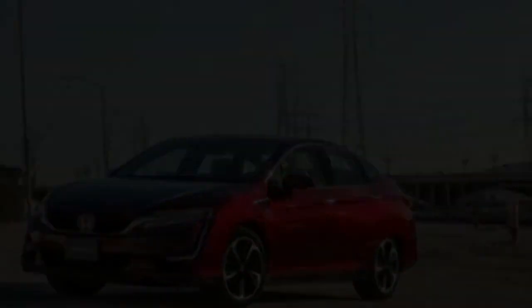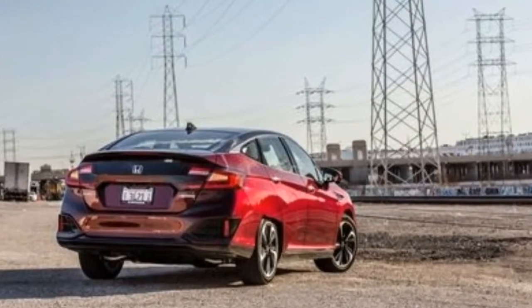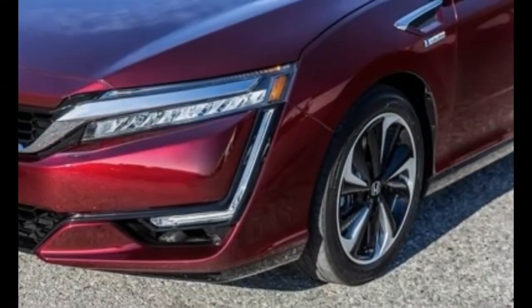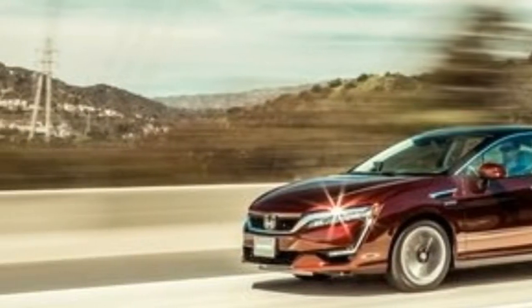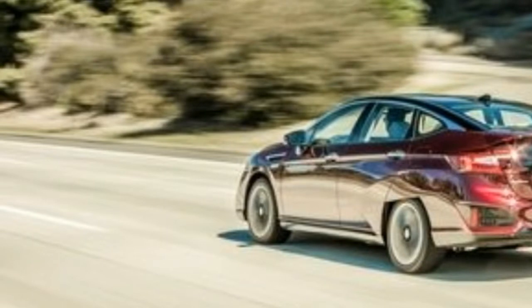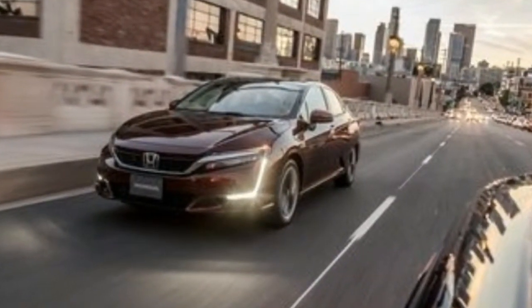Filling the Clarity with hydrogen isn't any more difficult than pumping gasoline into an Accord, although finding a hydrogen station may prove impossible outside of the Los Angeles basin or the San Francisco Bay Area. Like a conventional Japanese car, the Clarity's fuel filler is under a flap on the left rear fender. Lock the nozzle over the car's filler neck, and after a few seconds the station's pump begins to whirr and grumble as it fills the two aluminum-lined, composite-reinforced tanks.